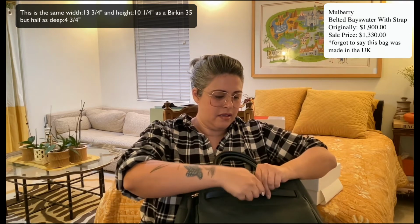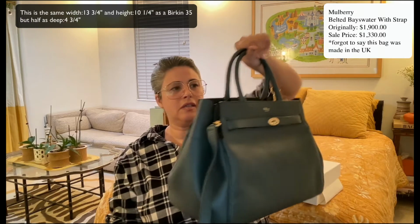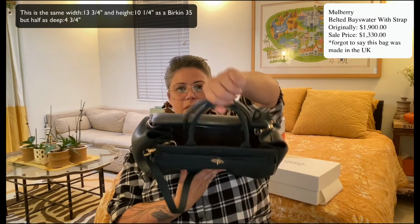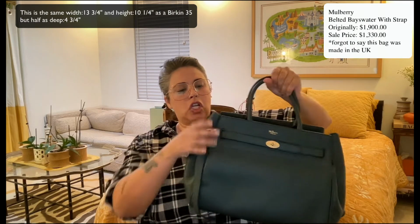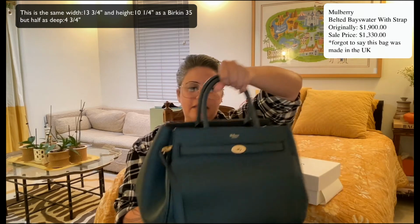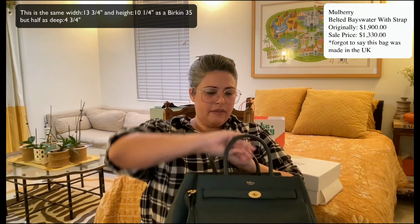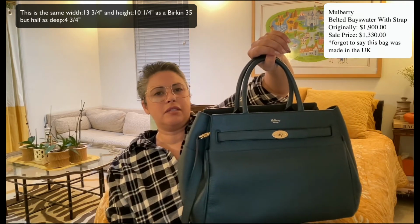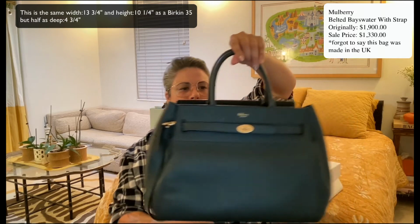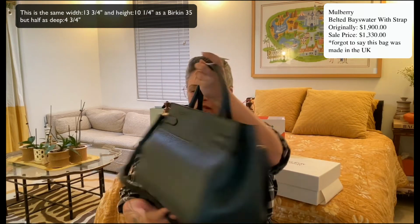But it does close. And then you can see it makes the opening much smaller, which I really like. I don't mind that it has an open top because it closes up. It has a type of closure. So it's not very, I mean, I can get my hand in there, but it's not easy. It's not super easy to reach in there and grab something out of there. But just the color. Okay.